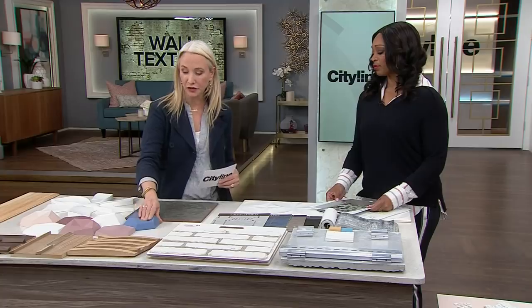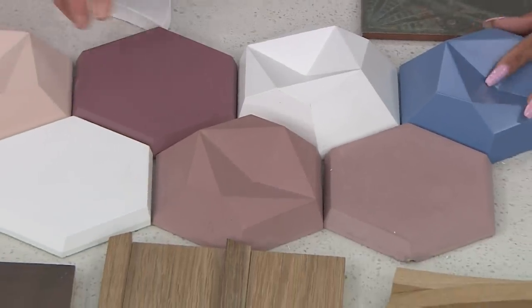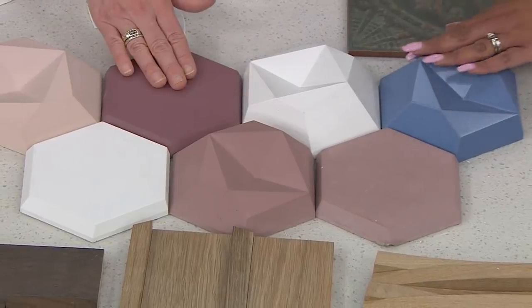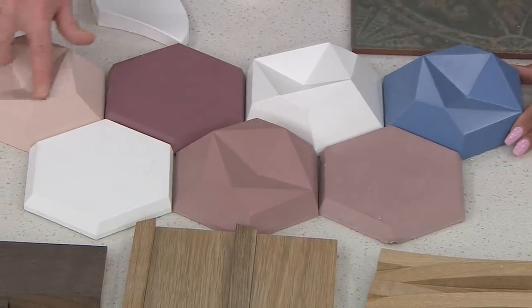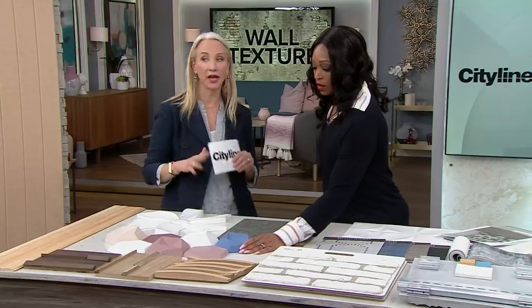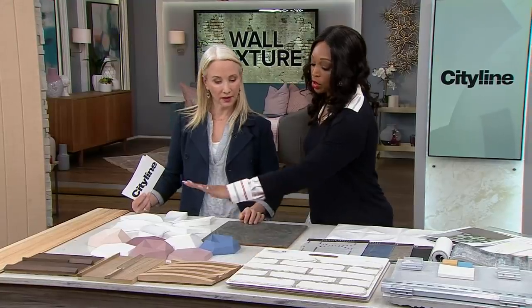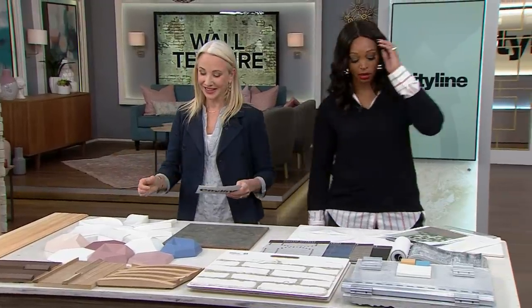Here's another texture, similar colors. Look at all the beautiful colors as well. What I love about this is that you can play with some flat ones mixed into the mix, and then these kind of geometric ones, and you could do all white, or you can mix up the colors and have fun with it. Gorgeous. And it can be a whole wall. It can be just a little part of the wall, but people are going to be touching your walls. They feel so good, but they're easy to clean. Oh, they feel amazing.